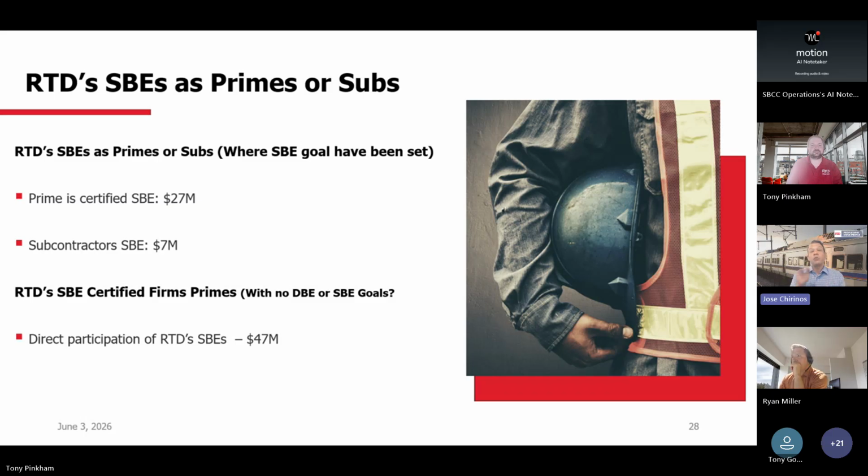Now, like I mentioned when I was talking about my part initially, you don't have to participate only on contracts with goals if you are a certified SBE. There are contracts, and that's the second part of that slide, where we have not assigned a goal because of different circumstances.